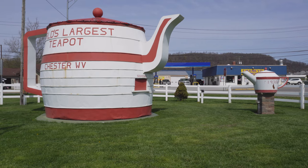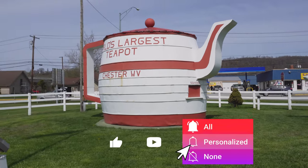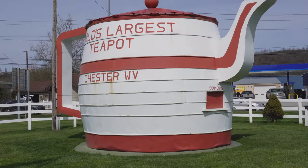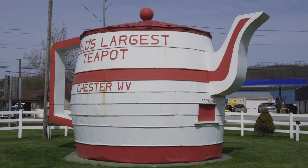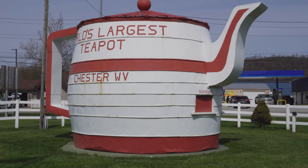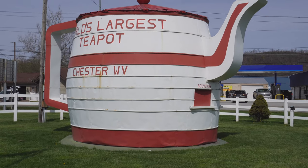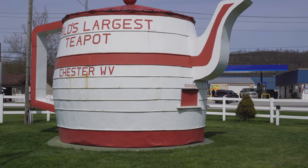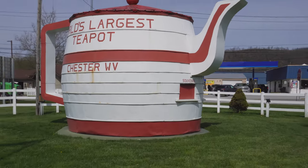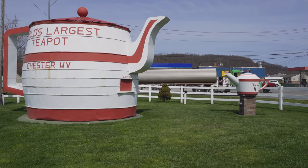In the early 90s, the teapot was moved to its present location, adjacent to the Jennings-Randolph Bridge ramp at the junction of State Route 2 and U.S. Route 30, and it was officially dedicated on October 12, 1990. The teapot stands on a manicured lawn between elevated U.S. 30 and its Chester exit ramp. It is 12 feet high, 44 feet wide, and it was purchased in 1938.